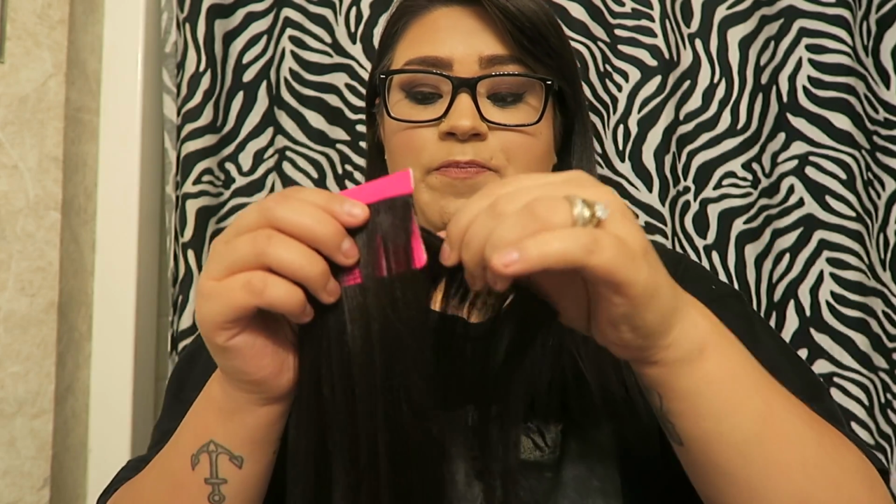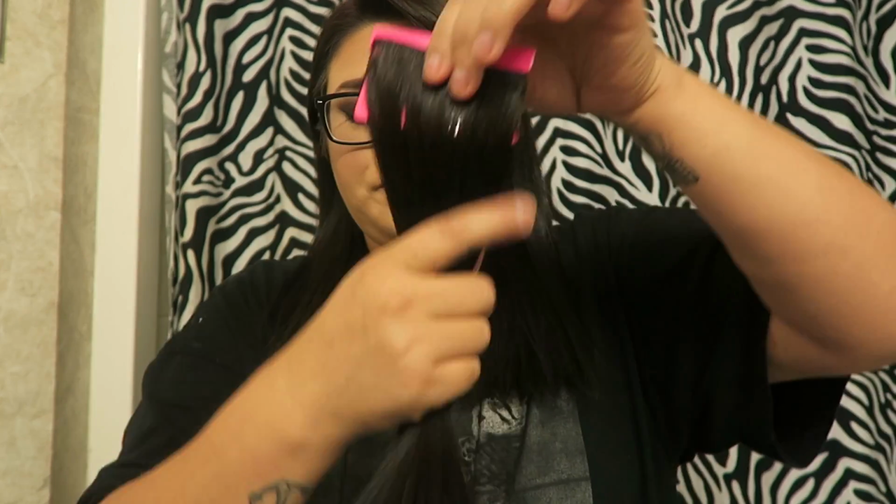I will take that. So what I did with this set was double wefted, which means I parted my hair. Actually, my sister did it for me. She parted my hair. She left about that much room from my part to where the first weft goes. She glued it, and then right above that, she glued another weft. So they're double wefts on one part, and obviously they're glued in. So that's how we got this super thick hair.